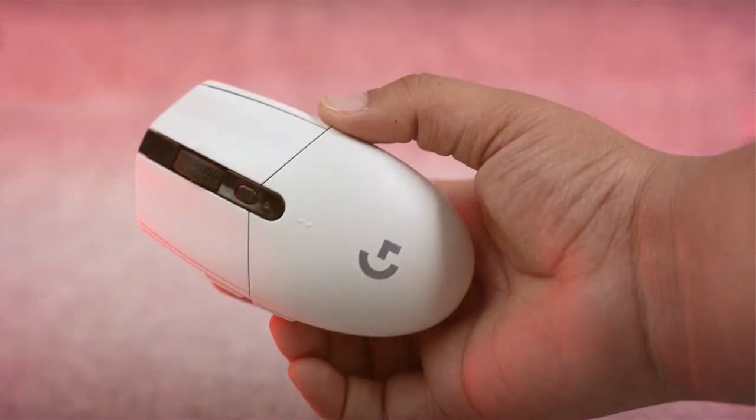The mouse is powered by a single AA battery, which can last up to 9 months, ensuring you won't be constantly hunting for replacements.